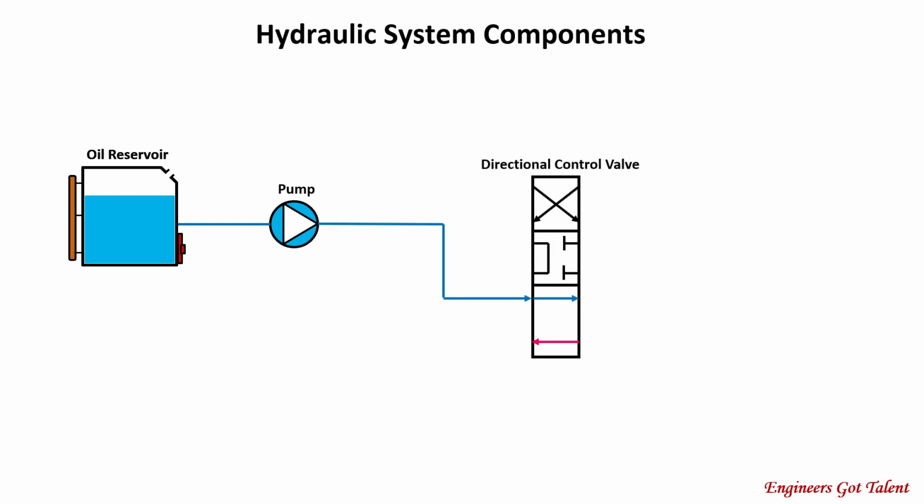Next is the directional control valve. This valve allows the oil to flow into different paths in order to achieve a desired movement of the actuator. By flipping a switch, the directional control valve opens or closes ports to redirect oil and its passage in order for the actuator to move in the desired position.